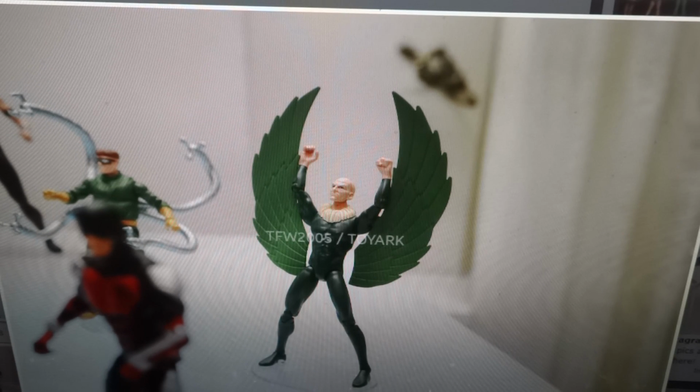Figure-wise, it looks decent. I have some complaints, and first of all, the head sculpt looks great, and the neck piece looks really nice. The body looks a little too bulky for such an old man, but overall, I think that it looks decent. The arms look decent as well, and I like the cut on the coloring there. It doesn't go straight up to the wrist. It's down a bit, which I think is quite accurate to how he looks in the comics, so I'm very happy about that. As well as I do like the dark green colors.